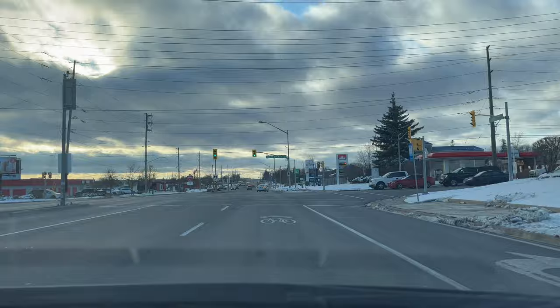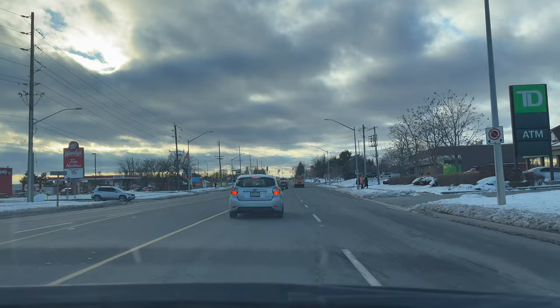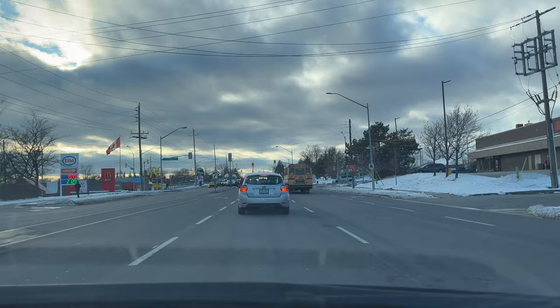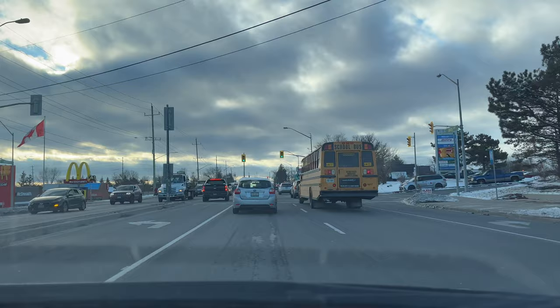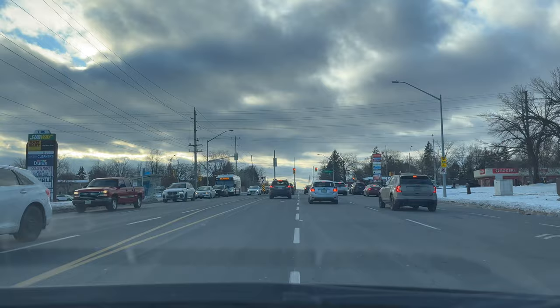After crossing Harry Walker Parkway South, the examiner will ask us to merge to the left lane. After crossing this signal, the examiner will ask us to merge onto the left lane. Make sure you merge when there is a dotted line and do not merge when there is a solid line.